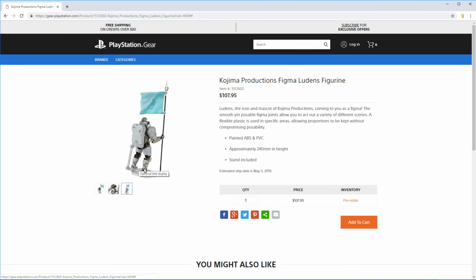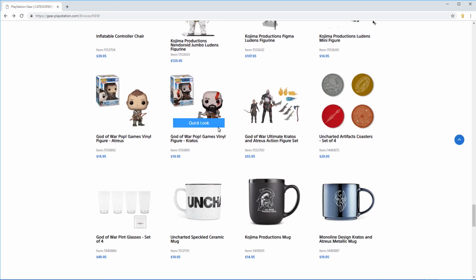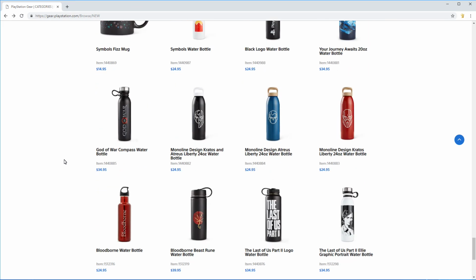And this looks very similar to that Play Arts Kai, at least the way that the stand is set up with the plastic piece on the back. I don't know if it's actually... yeah, I guess so. Because it's a Figma. So you're going to be able to bend them and move them around and make them stand and run and swing and dance. If you don't want the actual figure, they also sell Nendoroids, and they also sell the actual minifigure. So a couple different options here. Then you also have some of the pop vinyl, some of the coasters and mugs and shot glasses and water bottles and that sort of thing.